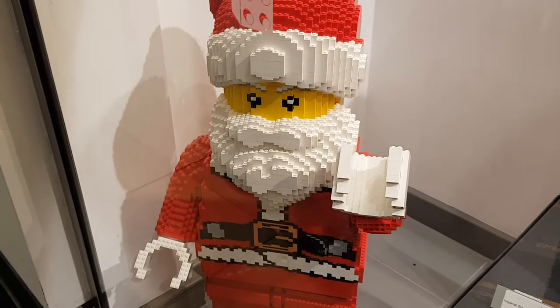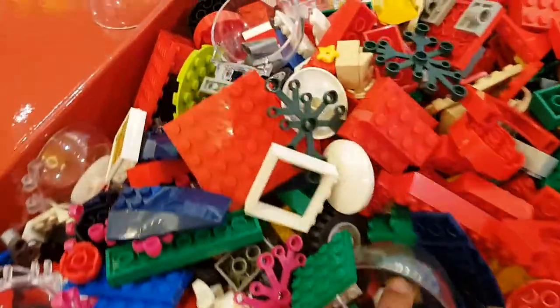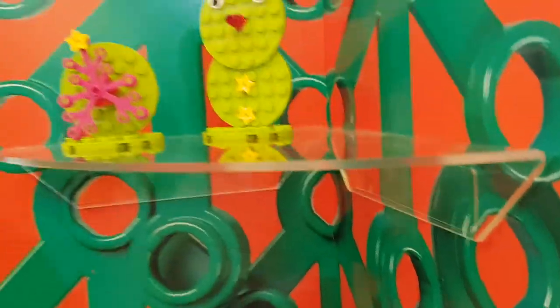Okay guys, so now we're gonna go inside. So guys, they have a bunch of little pieces here and you can make your own Christmas decoration. So that's really cool. And then we also have all these sets. They also have this really cute Christmas tree where you can put whatever you make on here. So people have made some things and they're really, really cool. Made a bauble and there's a few other bits and bobs.